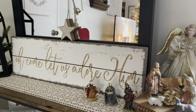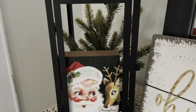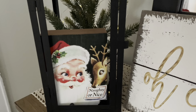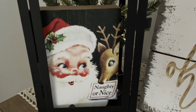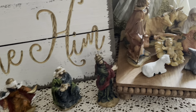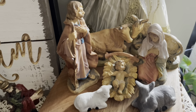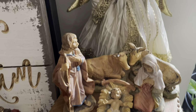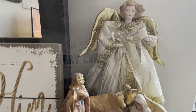If you were here last year, you'll see that everything is pretty much the same. I just like to style things differently. This little cute Santa picture is new this year. I did share him in a haul, but my nativity scene and my angel, my sign, pillows, you'll see everything is from last year and years past.